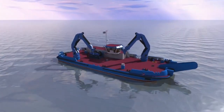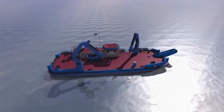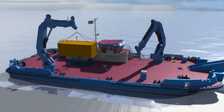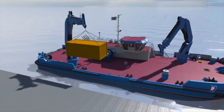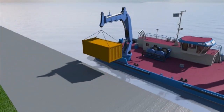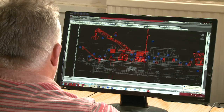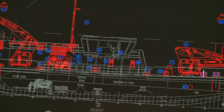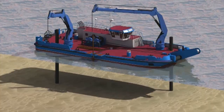This ship has got two large cranes. They're capable of lifting up to 20 tons closer in, or 11 tons at up to 20 meters from the base of the crane. Now, that's a really great capability. The other clever thing is that they can fold right up so that, when they're not in use, they're low enough to be able to get underneath the bridges.